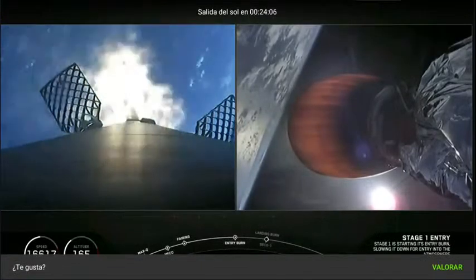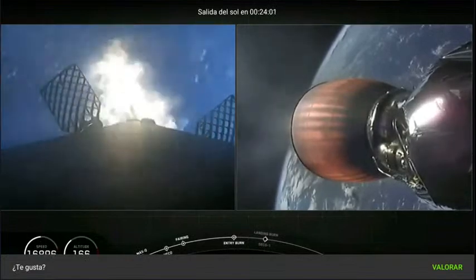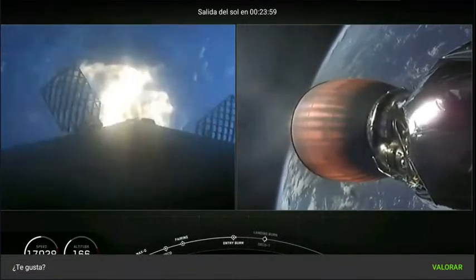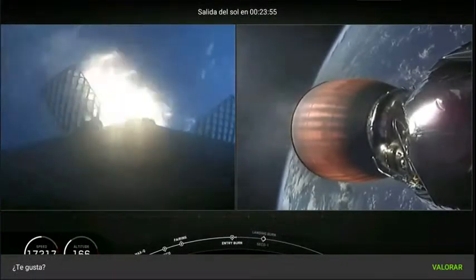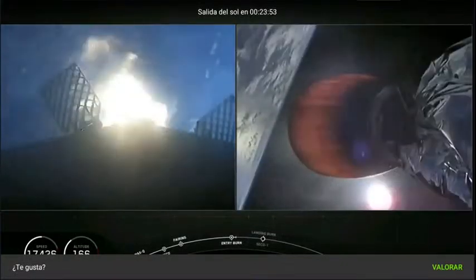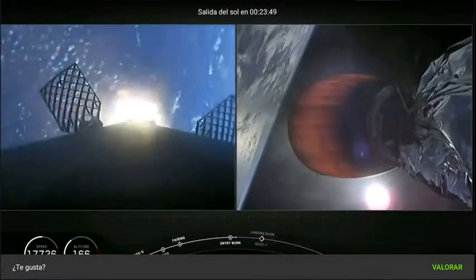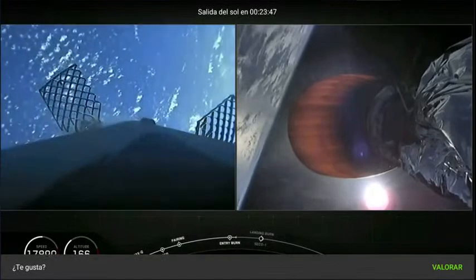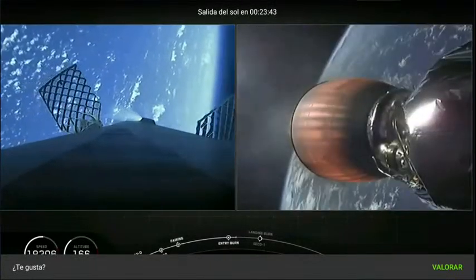You'll see that the exhaust there will grow and start to become elliptical as we turn on the engines. The center engine fires first, the 2 side engines fire shortly after that. So that exhaust will seem to grow during this burn. Stage 1 entry burn shutdown. All right, 1 burn down, 1 to go.